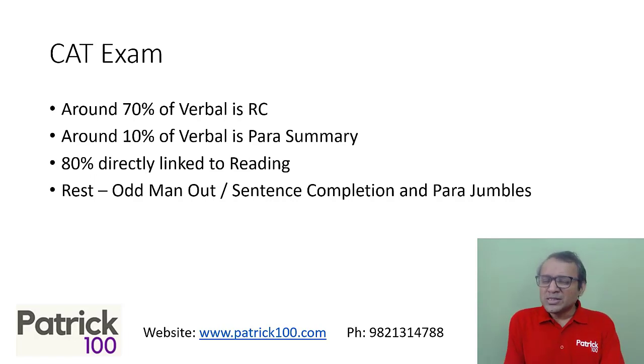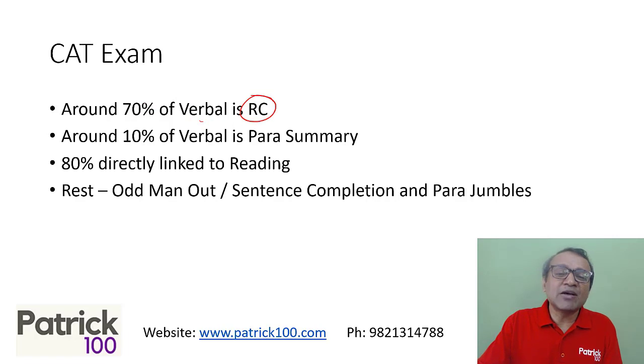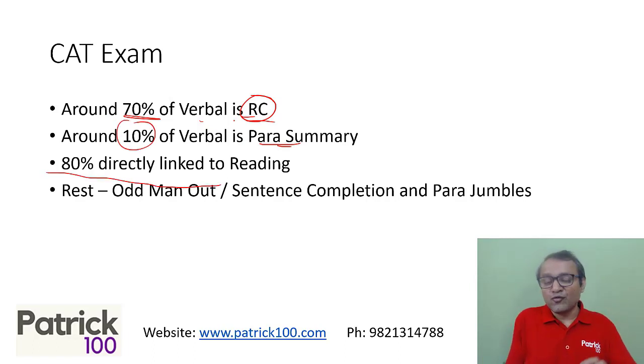If you look at the verbal section of the CAT, it is mainly based on reading comprehension. RC is 70% of the paper. Then you also have para summary, which is also based on reading. So almost 80% of the paper is directly based on reading. If you're good at reading and do nothing else, 80% of the paper is taken care of.